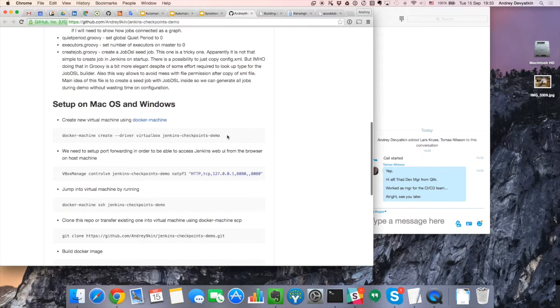So the first thing that I'm going to use is Docker Machine. How many of you are using Docker or know what it is? Not many. Oh, like half maybe.